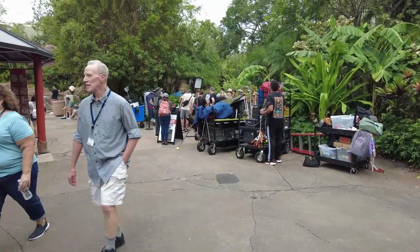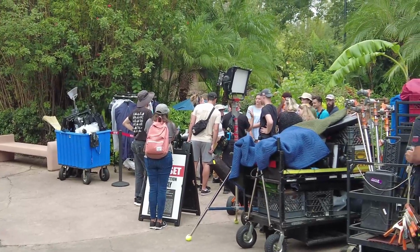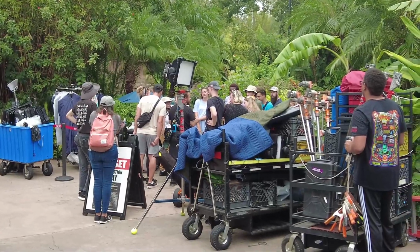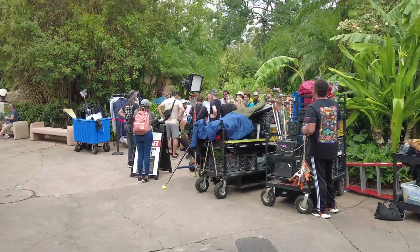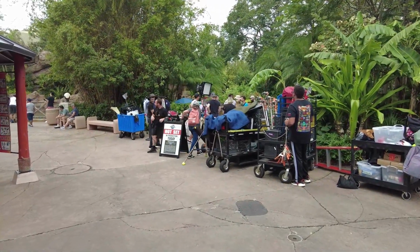Having pretty good luck finding hot sets my last couple of days here at Universal. I don't know quite what they're filming. Maybe a vacation video or a commercial, but all these look like people dressed as tourists or just stagehands. They look like very normal people, like they're just here to ride the ride. Yeah, they're just here to film stuff. Very cool. You don't see that too often here. They must be filming for a new commercial soon.